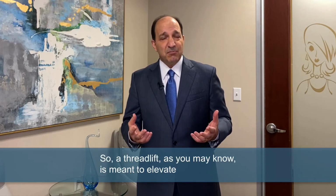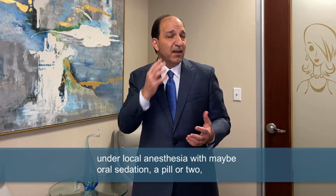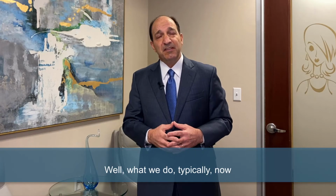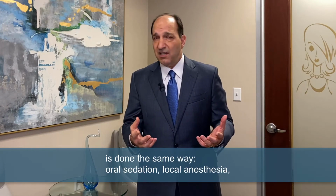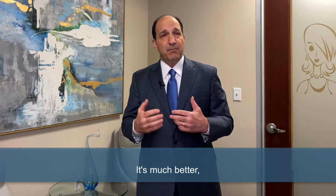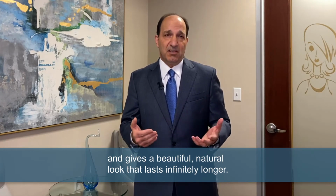So a thread lift, as you may know, is meant to elevate the lower face and the jowl area under local anesthesia with maybe oral sedation, a pill or two, with very little recovery. Well, what we do typically now is try and educate the patient that a mini facelift done the same way, oral sedation, local anesthesia, you walk in, you walk out, is much better, much more effective, and gives a beautiful natural look that lasts infinitely longer.